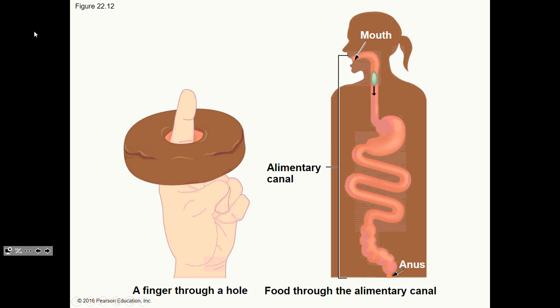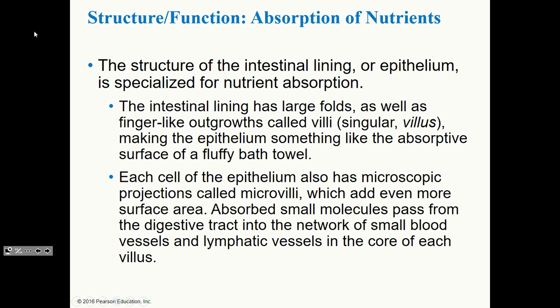There's openings in the top and the bottom. So until our cells get them, that's the whole point really of digestion, is our cells getting those nutrients from our food. So until our small intestine is absorbing it, it's really kind of still outside our body because it's inside the canal, right? So it's weird to wrap your head around a bit.